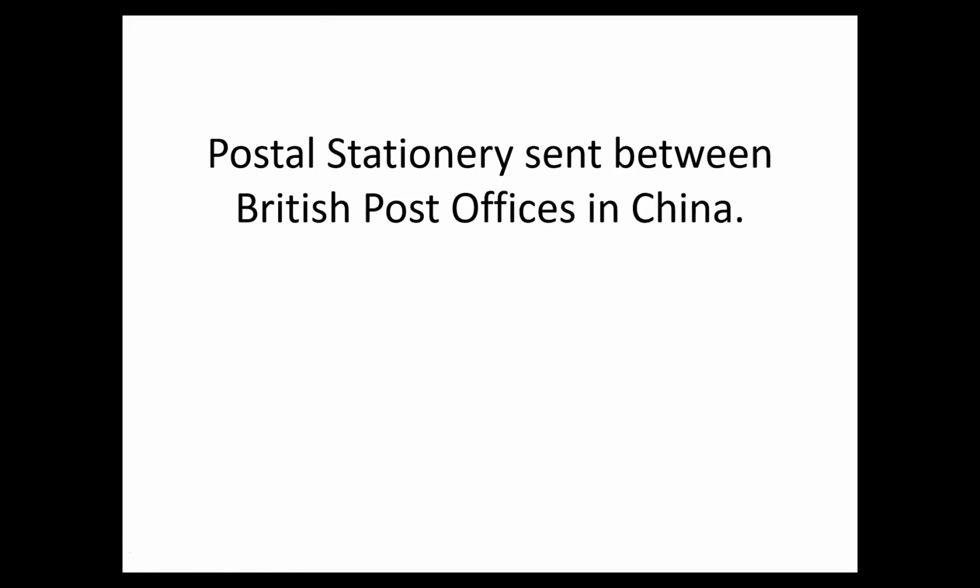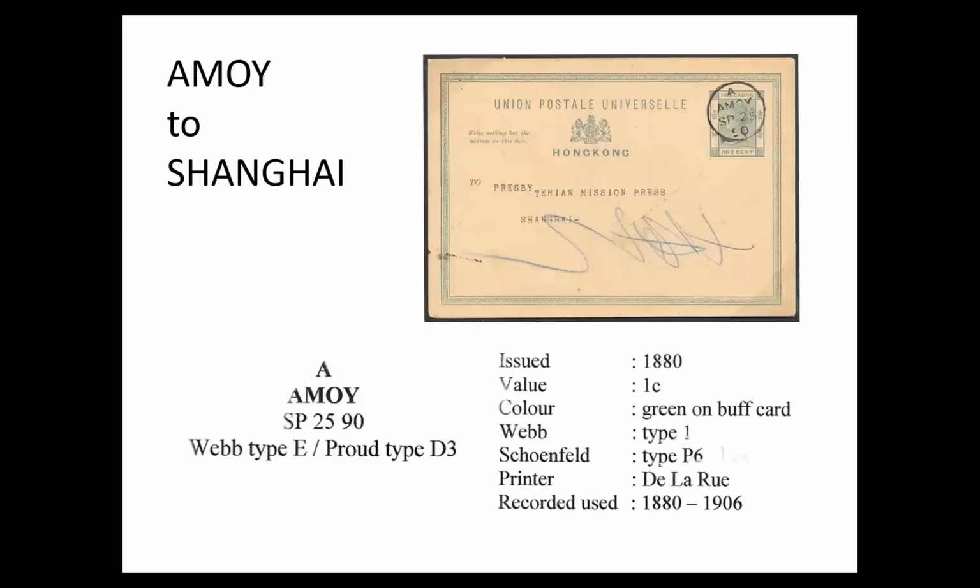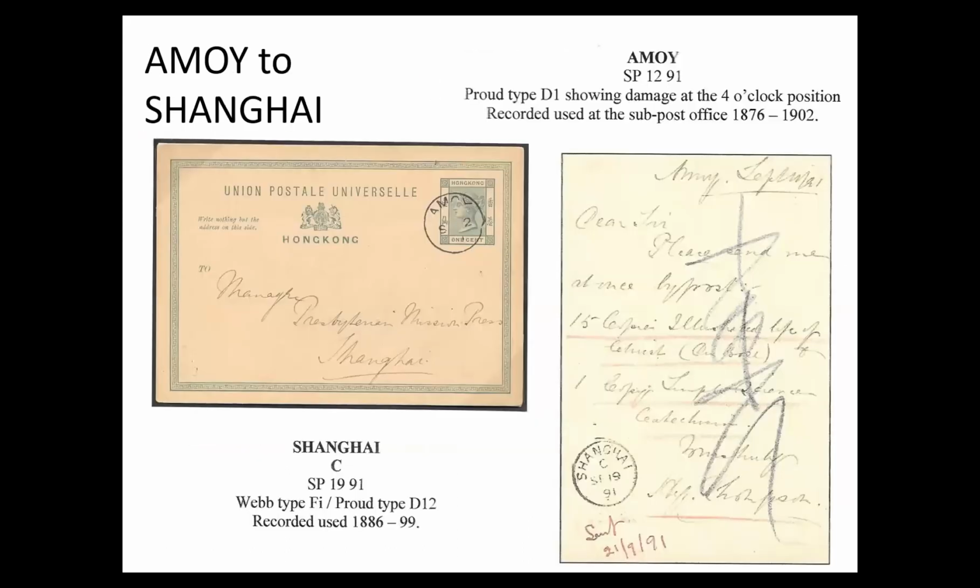So if we start off with the postal stationery sent between British post offices in China, we've got a 1 cent card here sent from Amoy to Shanghai in 1890 with the straight line Amoy cancel.